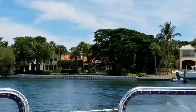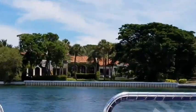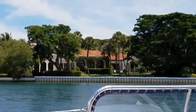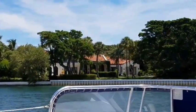So my second roof, everybody used to think that that was Ralph Lauren's place, the clothing designer, and you could totally see the way that would work. It looks like something he would own, but Ralph Lauren, he's never lived on Jupiter Island. This is a man by the name of Mr. Cribb, and Mr. Cribb is in hospital management.